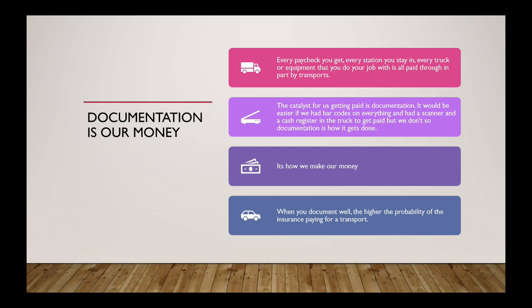It would be a whole lot easier if we had barcodes and everything and had a scanner and a cash register in the truck, but we don't. So documentation is how it gets done. It's how we make our money, plain and simple. When you document well, the higher the probability of the insurance paying for a transport. So we document, and we document well, and we document early and make sure we get it done.